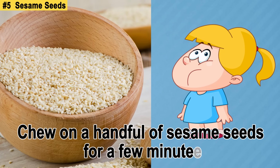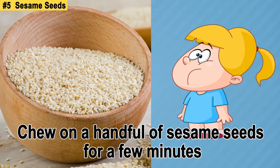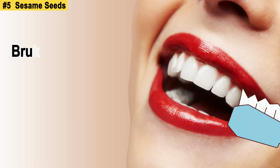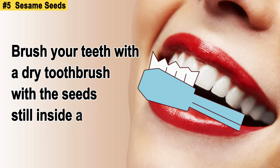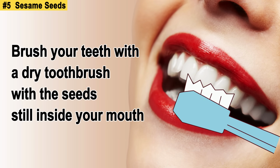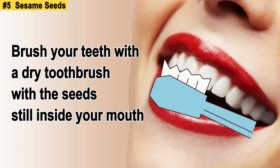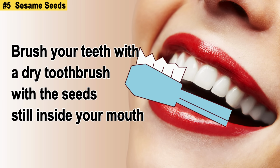Just chew on a handful of sesame seeds for a few minutes. Don't swallow them, even if they are really tasty. Then brush your teeth with a dry toothbrush with the seeds still inside your mouth. This will delicately remove stains on your teeth without damaging the enamel. When you feel like your teeth are clean and shiny, thoroughly rinse your mouth.